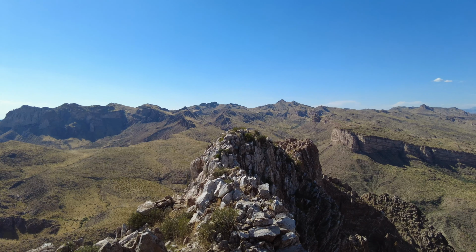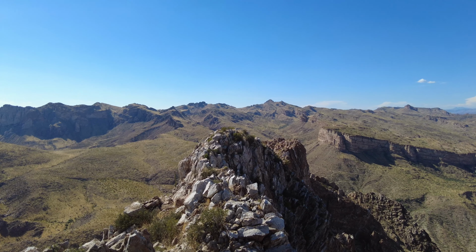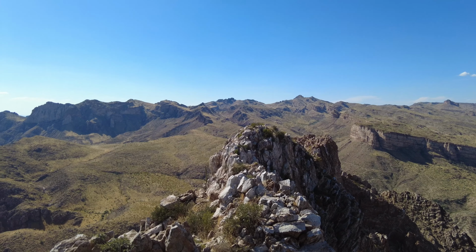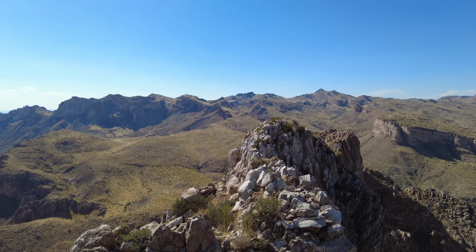All right, here's one more look at the ridge from up here, and then we'll just get down a little bit and then skirt half of it anyway, get back to the saguaro.